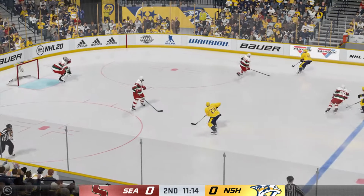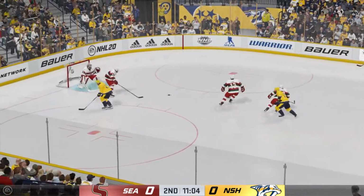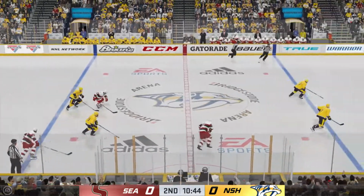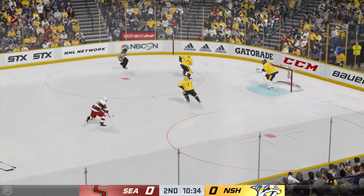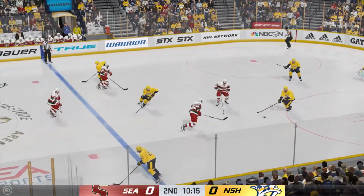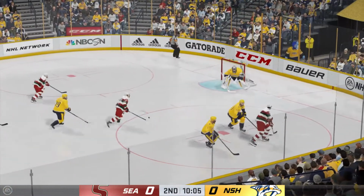Phil Pula's carrying it ahead. And now he tries to get it across to Salamaki. Slides the puck across to Wilson. And that play's neutralized. Nashville's gained possession along the boards. Looks to make a play over to Salamaki.